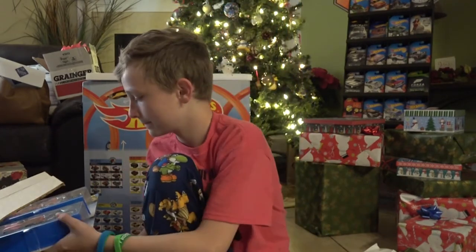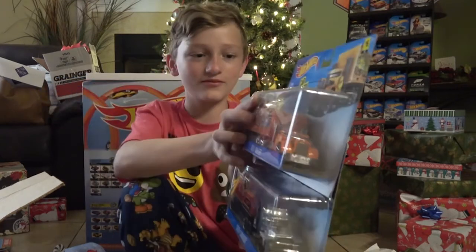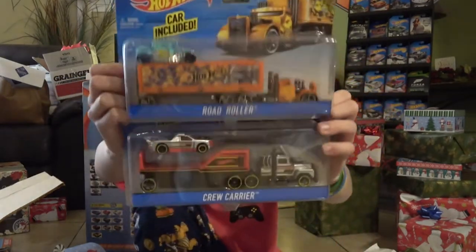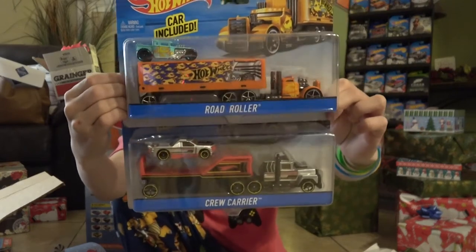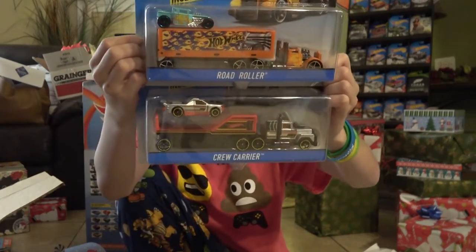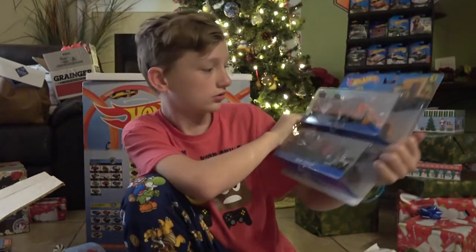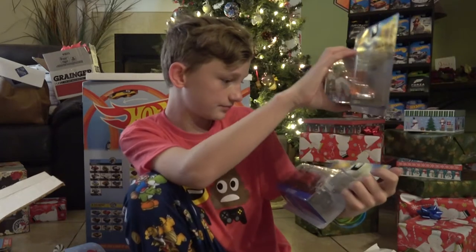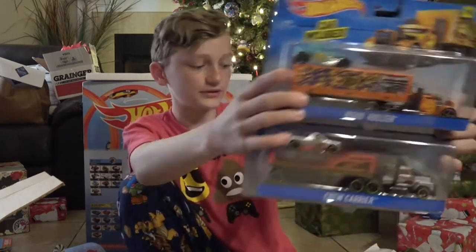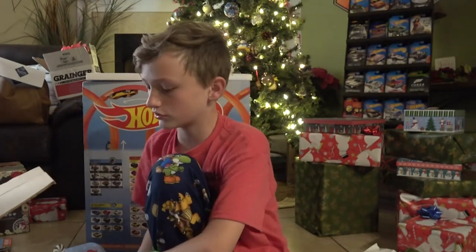Okay. Yes, my two favorite cars, with haulers. The Bone Shaker and the, what's that one called? Oh, I forgot. But it's my two favorite cars. Just one more thing.